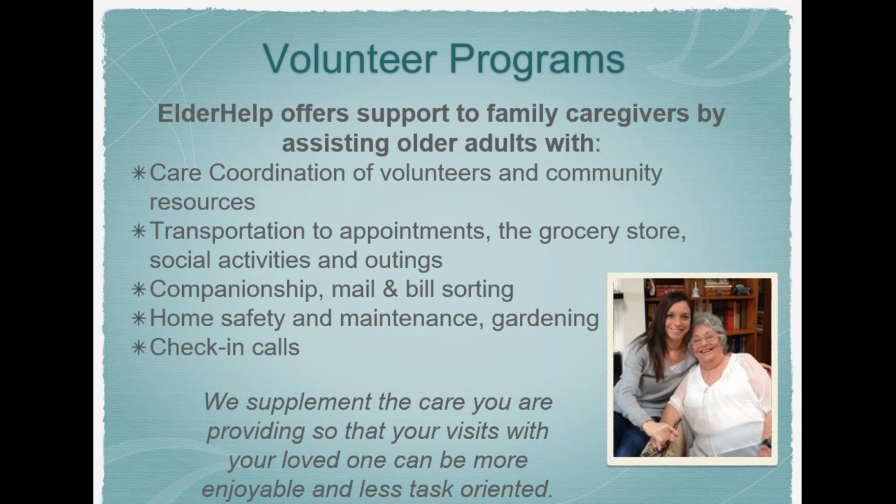We're also able to help with companionship or helping to sort mail and bills. So a lot of times that might be balancing a checkbook or just helping to stay on track with those things coming in. We do a lot with home safety in the home and outside of the home. So we want to make sure that our aging loved ones are staying safe, living in the homes that they want to continue to be in. So if they maybe need a grab bar installed in their bathroom to make it a little bit safer, or they need a full home safety inspection, those are things that we are able to help with through our volunteers. As well as outside of the home, it could be gardening or yard maintenance that our volunteers can help with.